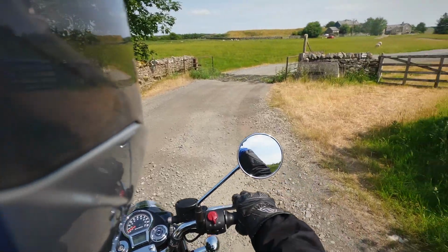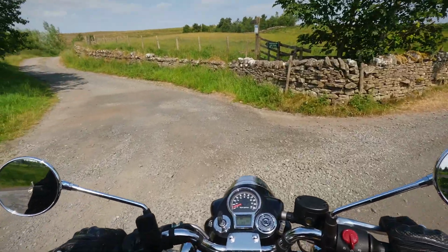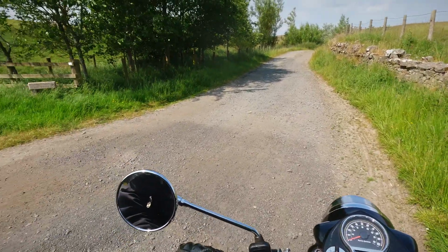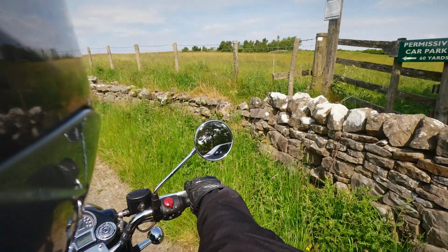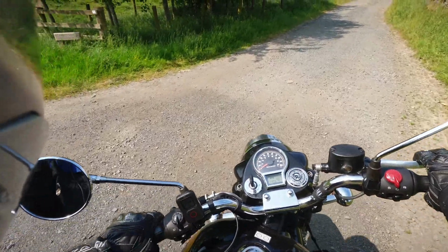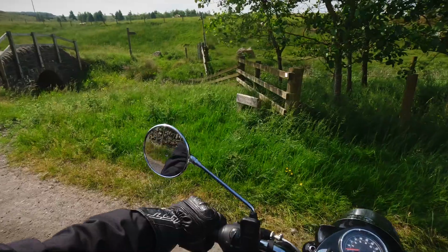Aha! So that's where it goes. Don't go anywhere. Permissive car park. Doesn't go anywhere. No through road or anything, but absolutely brilliant. Right, turn round, we'll go back. Wondered why that young lad in that car was looking at me stupid when we were coming down that road.